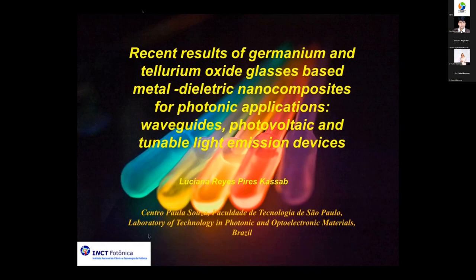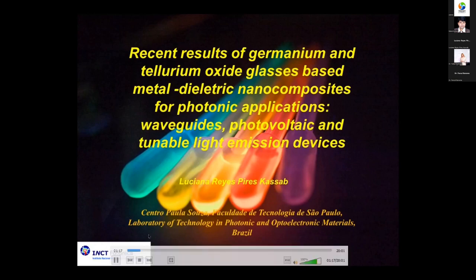When the rare earth ions are excited and positioned near this local field, the photoluminescence can be increased. However, it depends on several factors such as the host and the distance between the rare earth ions and the metallic nanoparticles. In this talk, I will focus on the important role of metallic nanoparticles in glasses and important technological applications.